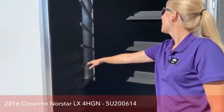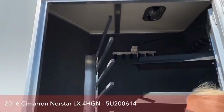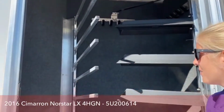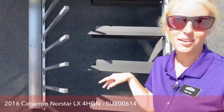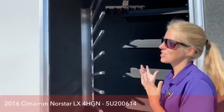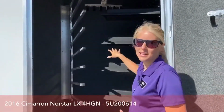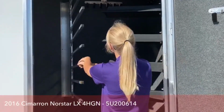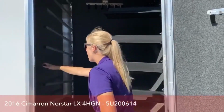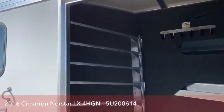And then right here we have an 8-tier blanket bar. So if you're anything like me and you have a ton of blankets and you don't want to throw them on top of your saddles, because if you've just ridden a horse and they're all sweaty, you don't want to throw them on top of your saddles, and you don't want them laying underneath where they can mold and mildew. So this is really nice because you have lots of room to store them, and then it also will just clip right back to make it really easy to use.